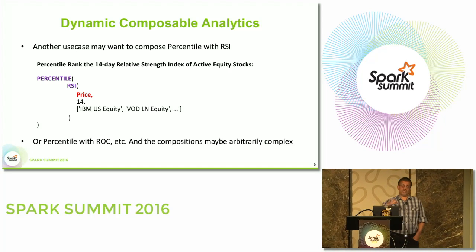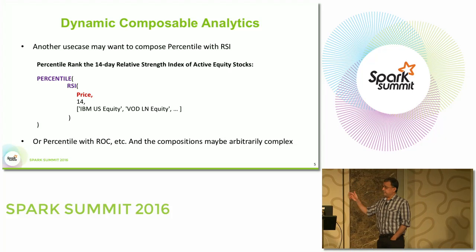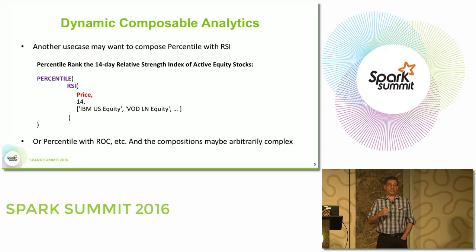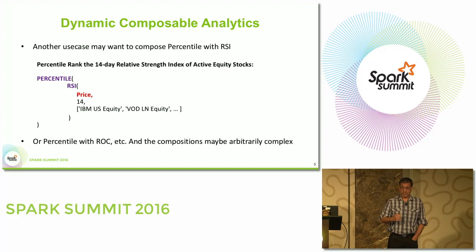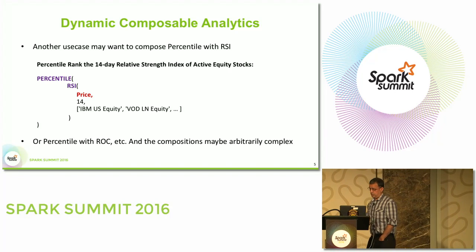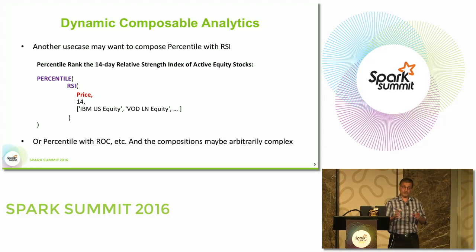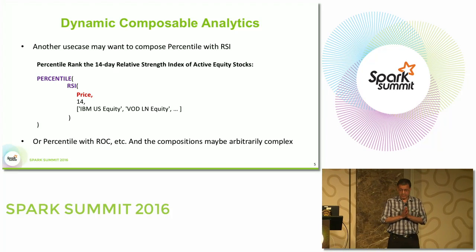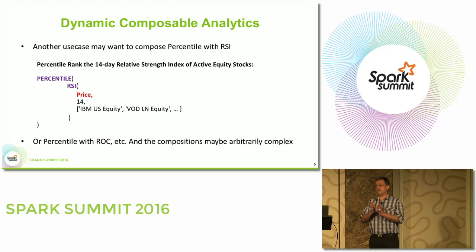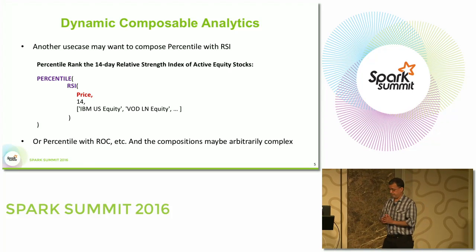Now, throw into this mix user-defined analytic functions. There can be arbitrarily complex analytics logic captured as Spark transforms and actions that are available to be composed in this ad infinitum composition model that I envision, right? So if you actually allow for user-defined analytic functions, I contend then that pretty much any analytic can be expressed as a formula rather than having to write code, all right?